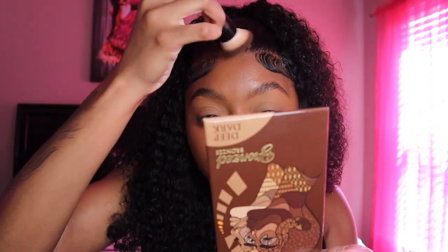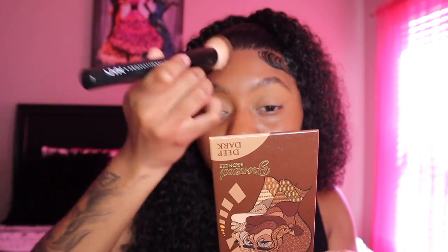And I'm putting the tiniest amount on my forehead because I don't really like makeup on my forehead either. I feel like it's a little unnecessary for me personally. And I also made sure to get that neck. I'm gonna go in with my beauty blender just to blend it a little bit more.